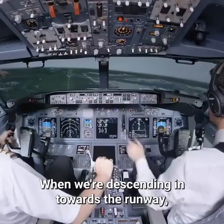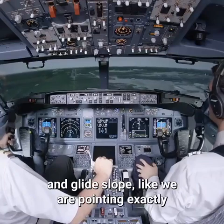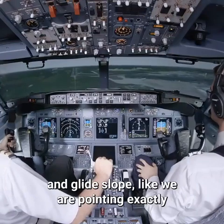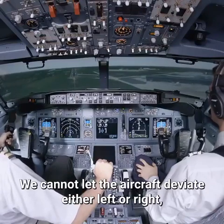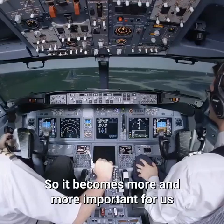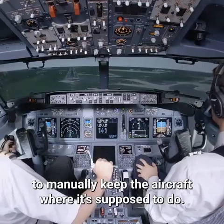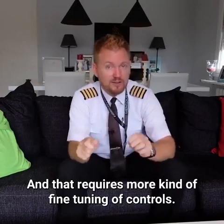When we're descending in towards the runway, we need to keep ourselves bang on the localizer and glide slope, like we are pointing exactly the right way towards the runway. We cannot let the aircraft deviate either left or right or up or down. So it becomes more and more important for us to manually keep the aircraft where it's supposed to be. And that requires more fine-tuning of the controls.